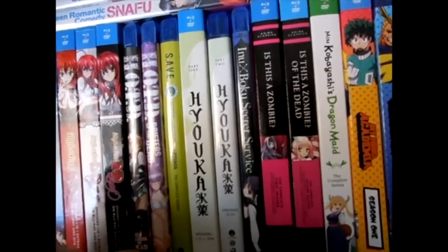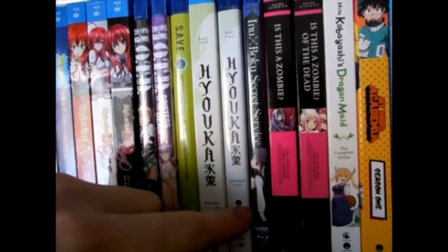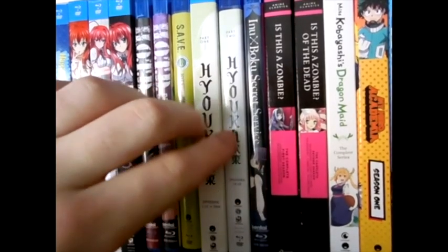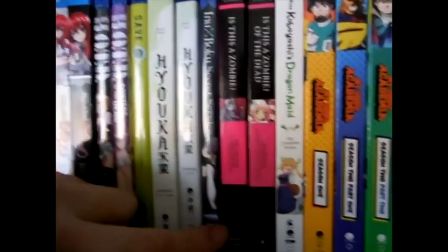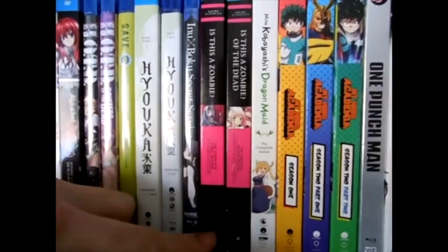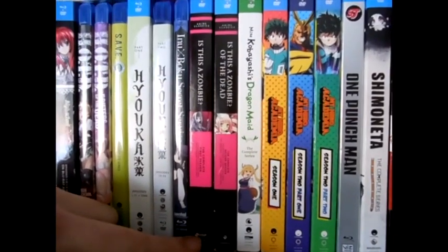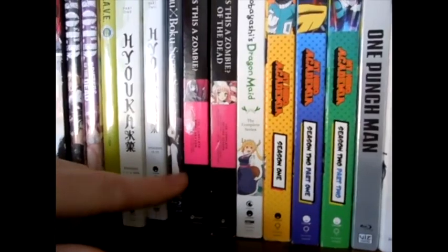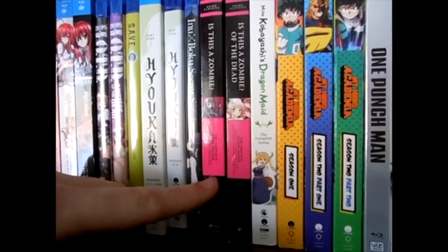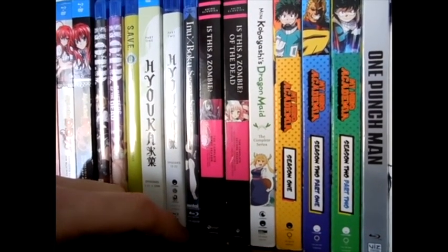Regardless, here's the Hyoka Part 1 and Part 2. When I got Part 2, it didn't have a side cover on it. You know, this thing that covers the Blu-ray. Here we have the Inu x Boku Secret Service Blu-ray. This is Zombie of the Dead. Blu-ray DVD combo packs for anime classics. This is pretty much one of two things anime had for Funimation. It's either anime classics or save editions. There's some anime essentials right now, but I have not gotten one yet.